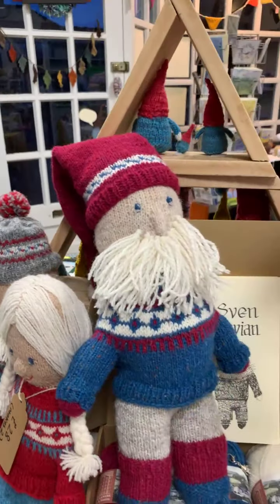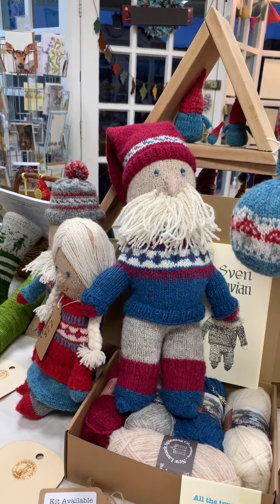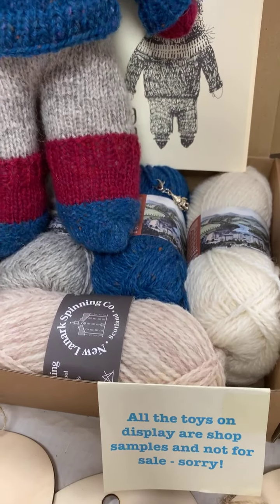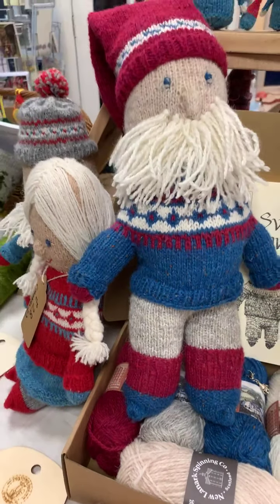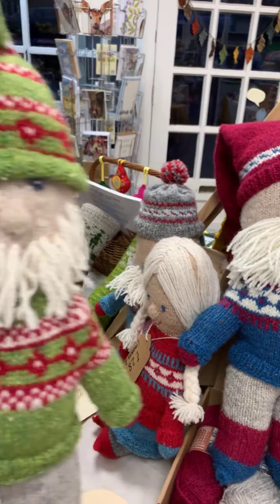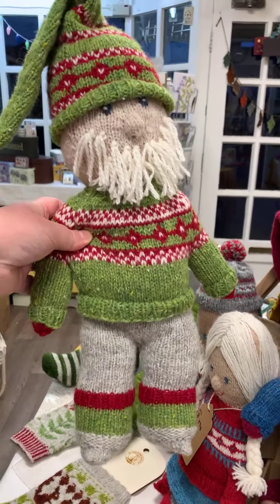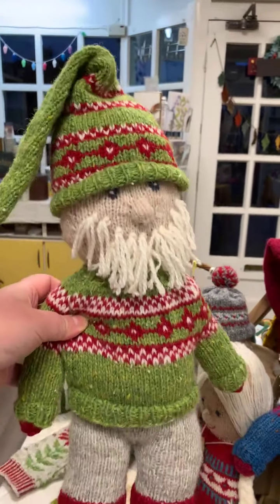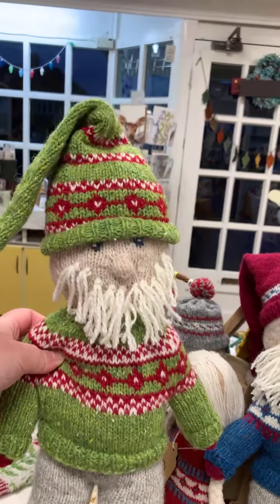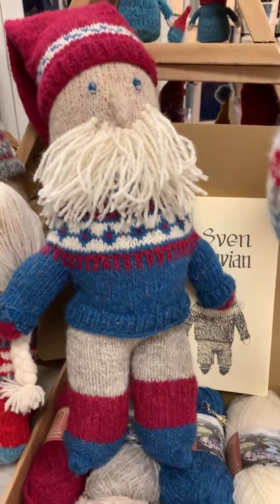And then I've made Big Sven. We're calling him Great Uncle Olaf. And he's made with beautiful new Lanark yarn, and comes in 2 different colourways. Because over here we have his little brother Lars, knitted by my lovely friend Pam, who very kindly lent me him for the show and to show you today. This is Lars in his outfit. So 2 different colourways for Sven in the big version.